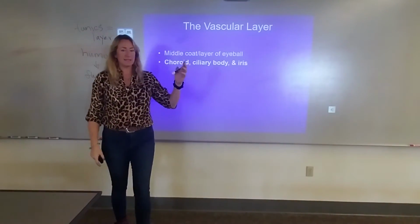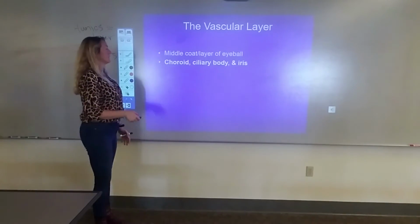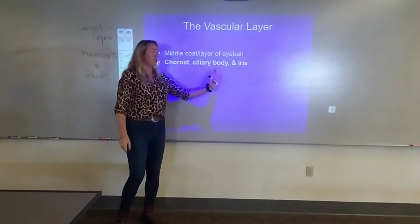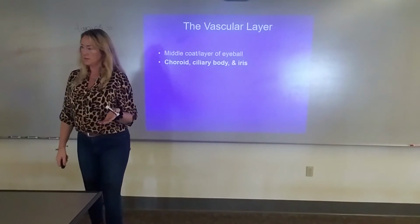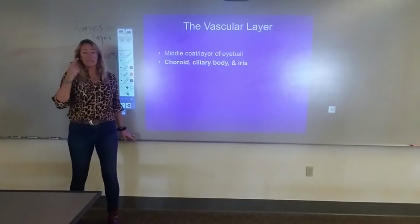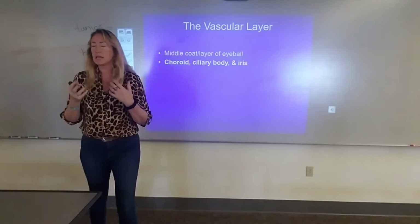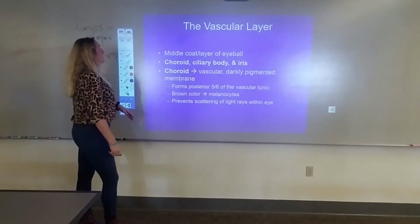Okay, so the vascular layer is the next innermost layer. This is the middle tunic or layer of the eyeball. We have the choroid, the ciliary body, and the iris. You know where the iris is, right? Everybody knows where the iris is. What's the iris? Right, it's the colored part of your eye. And there are genes that color code exactly what combination of colors that iris is.